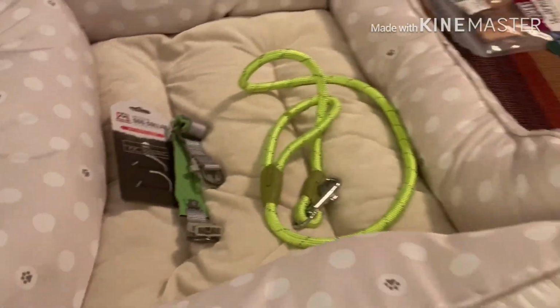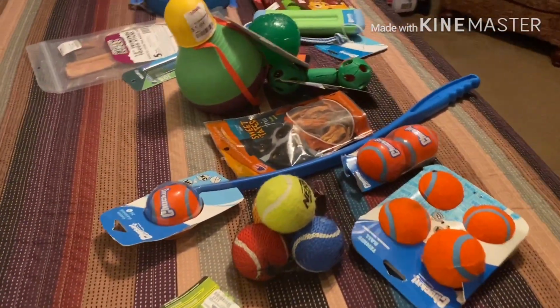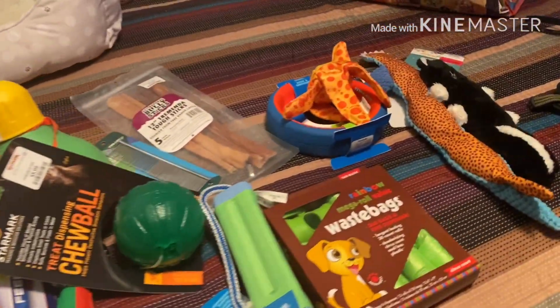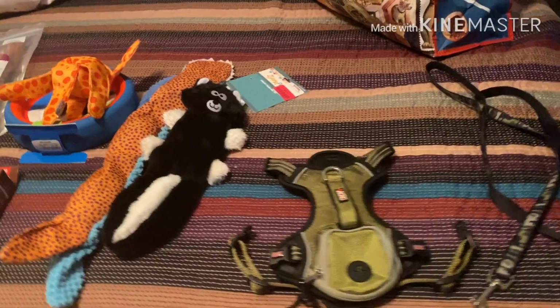Okay, so that's everything that we got so far, and we'll keep you posted as we get more stuff for our standard poodle puppy Velocity.